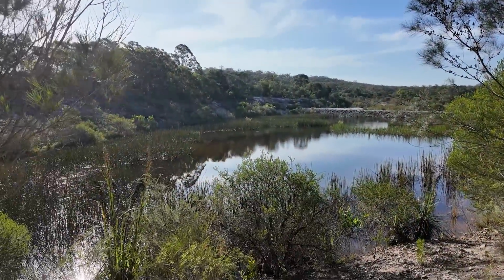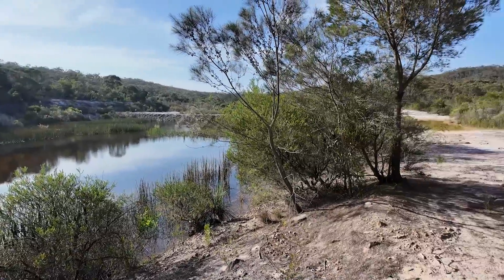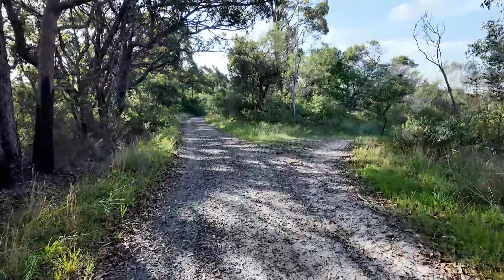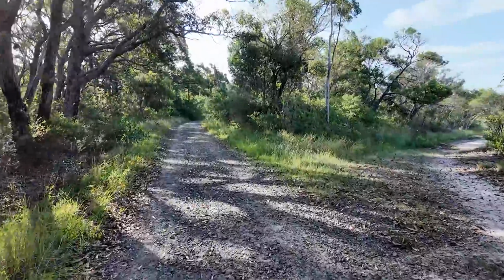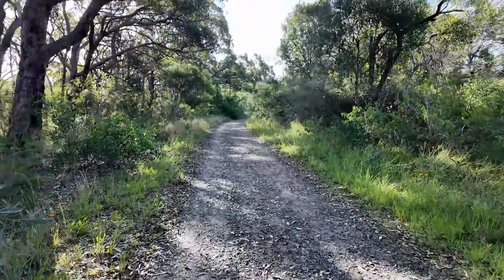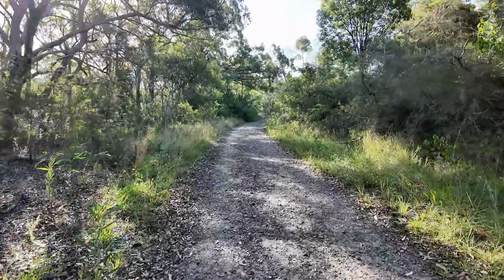So this is an abandoned quarry. It's now filled with water. So it's quite a big area. There's quite a few trails branching off. This one looks like it goes down towards the quarry. We're going to keep going straight, and eventually we should come to a junction very shortly that joins up with the Mullet Creek Trail.